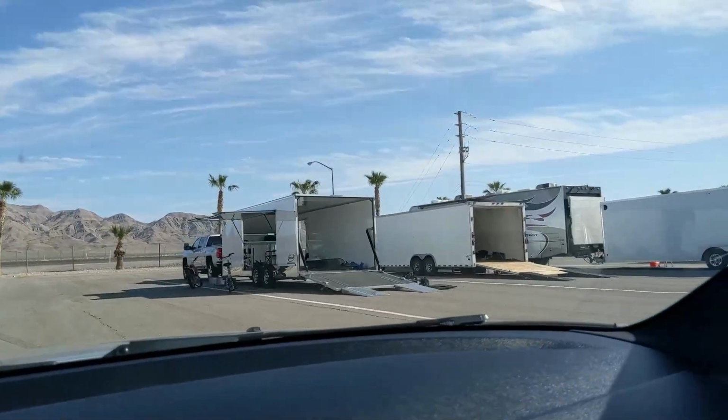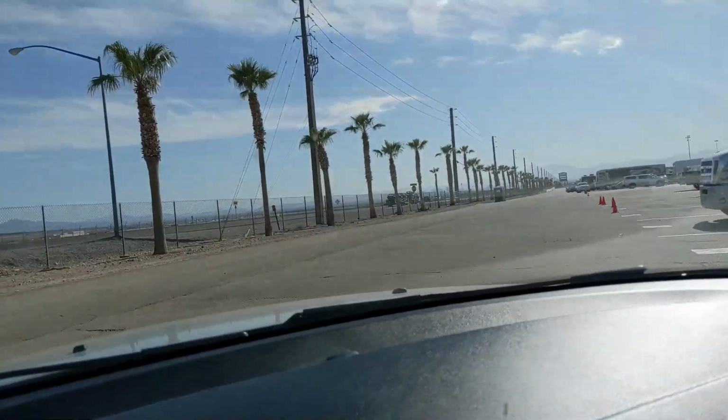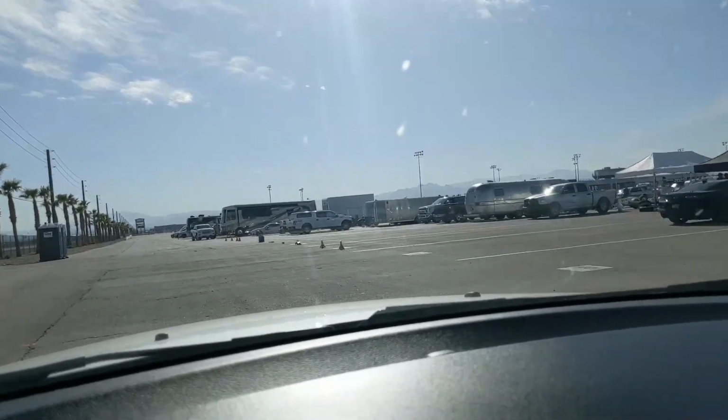But yeah, I won't be camping out here. I actually got a hotel, but I'm gonna leave all my stuff with all the Utah guys. Yeah, we got a pretty good crowd from Utah. I think we have about 10, 15 people from Utah that came down to this Vegas event. Should be a lot of fun. I'm really excited. It should be a good competition.